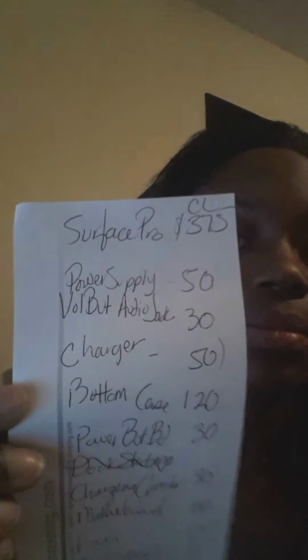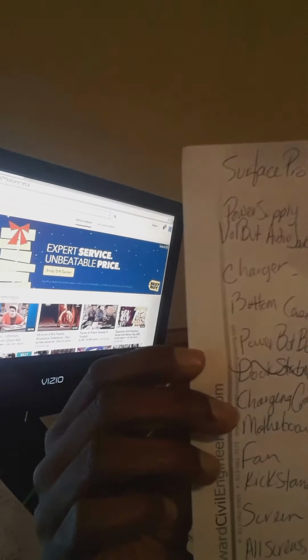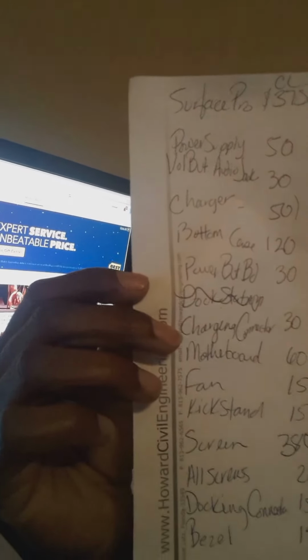But real quick before my battery dies, for people that are more technical with tablets and whatnot, I haven't ventured out into doing tablets, but here's my little notes for a Surface Pro, which is a touchscreen tablet slash laptop. But anyway, it's a newer model type laptop that has Windows 8 on it. And if you can see here, the power supply goes for 50 bucks. The volume button goes for 30. Bottom case 120. Blah blah blah all the way down. Motherboard 60. The screen itself goes for $380.